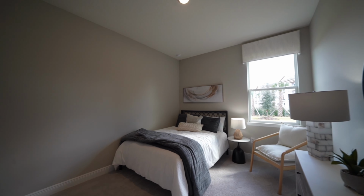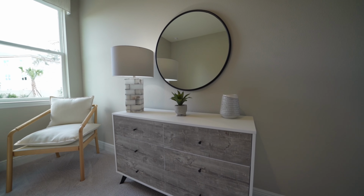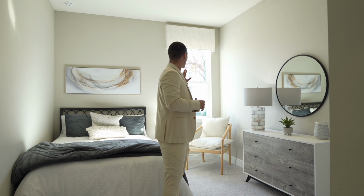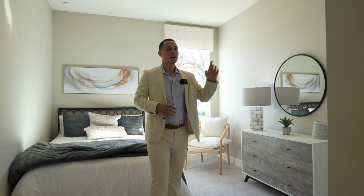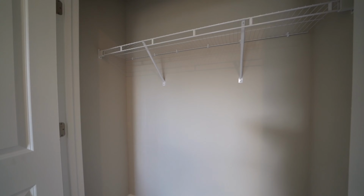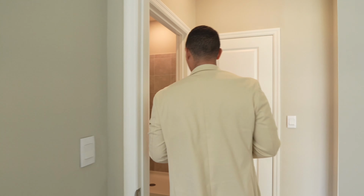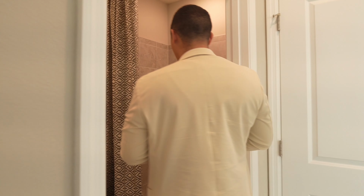Now that is all contingent on the floor plan you get, or where the house is facing, but you are gonna have one window at the back of the room. You're gonna have a double door closet right over here that gives a decent amount of space. And these homes are gonna come with carpet in the bedrooms, just to make sure we're all aware.